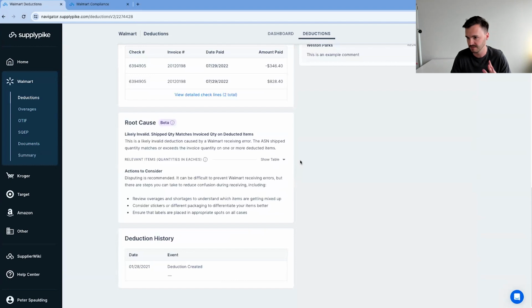One thing I'd like to shout out is it's in a beta stage right now, but it's really great. People have been loving it. It's something I'm really passionate about as an educator on this side of things, our root cause feature. This is so great because it really helps people. It really puts into clear language what's going on with each of these shortage deductions. And we're releasing a root cause feature for allowance deductions as well, coming up pretty soon, which I'm stoked about because allowances are so confusing.